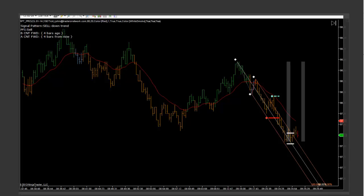We're going to get one more drop into this new reaction point, and I think that's where I ended it and switched over to a different market. But this is the crude oil. I spent an hour with the crude oil yesterday, and it had several good signals in there.